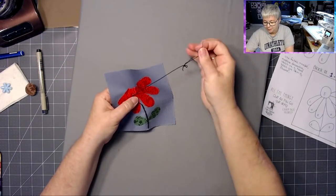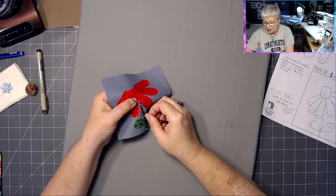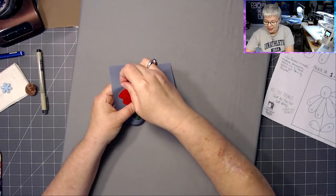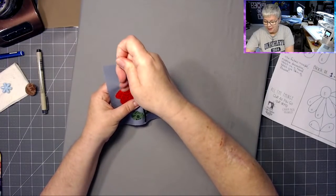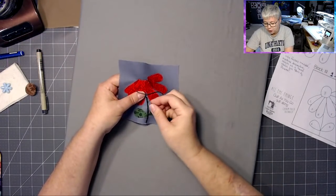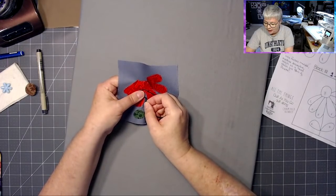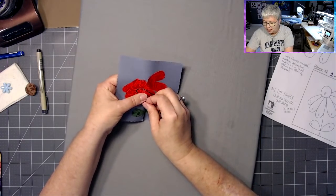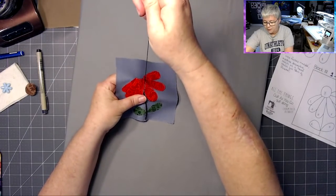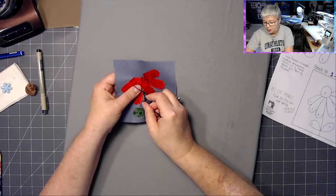See, we're almost there. You'll see I'm kind of fumbly with it. This is true life. Except usually I have my work closer to my face so I can see better, and I'm trying to stay in the middle of the screen. So it does feel a little awkward. All right, we've got one more. One more little loop.